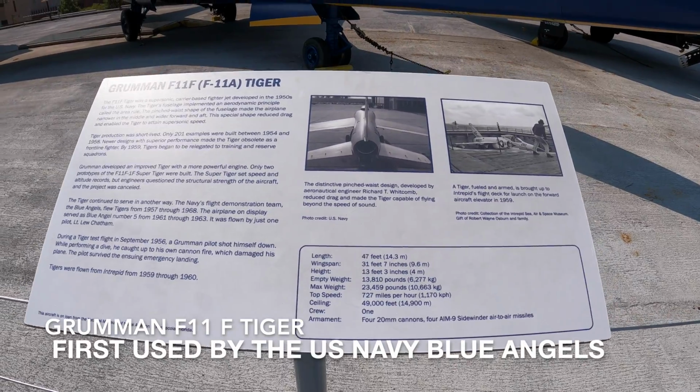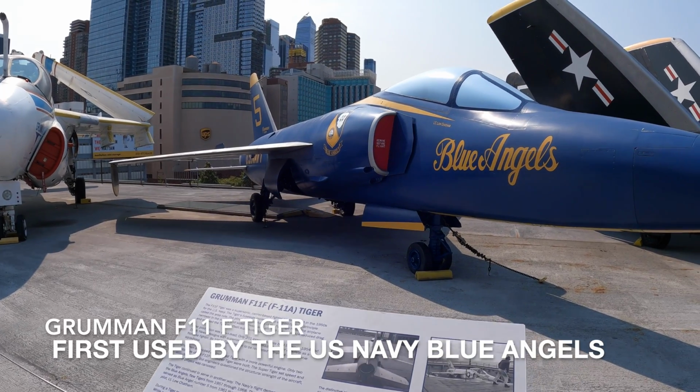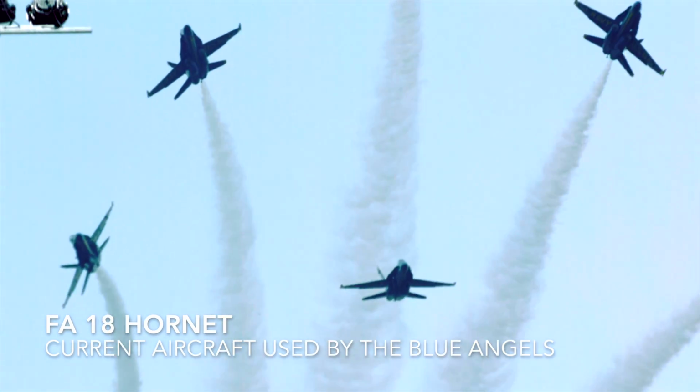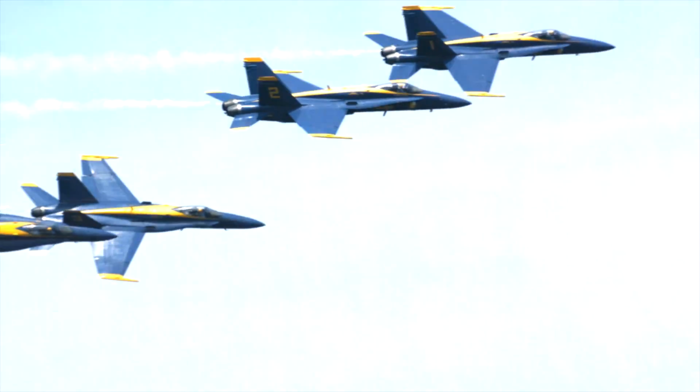The Grumman F-11 Tiger was originally designed as a fighter plane, but then was converted to be the main airplane for the US Navy Blue Angels flight demonstration team. The current model used by the Blue Angels is the FA-18 Hornet, which is the same plane that you see here.